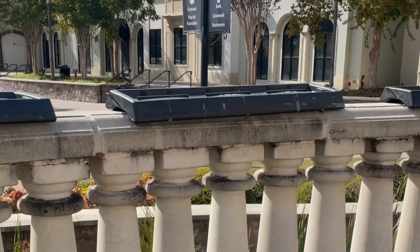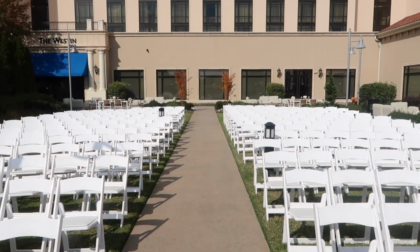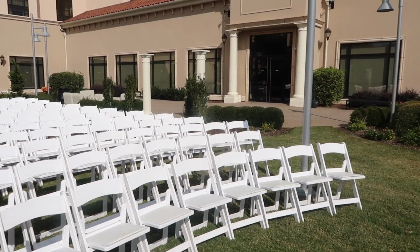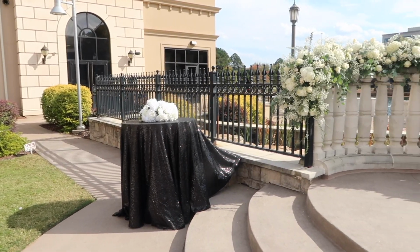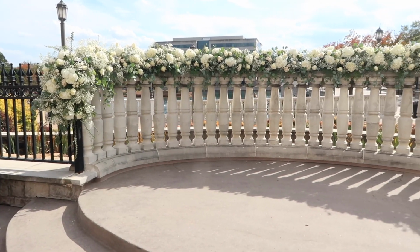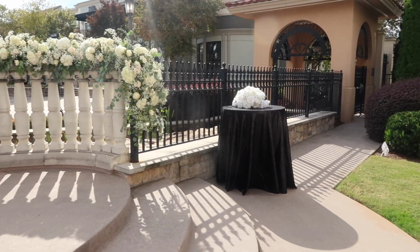And so this particular hotel had this beautiful kind of semi-arch structure that was already built into the hotel. The grass was perfect for an outdoor wedding, perfect for a late summer, early fall, late fall wedding. And I just thought it was going to be perfect because this was a black tie event. And so my florist team did this in all live florals, you guys. It was absolutely, positively gorgeous.